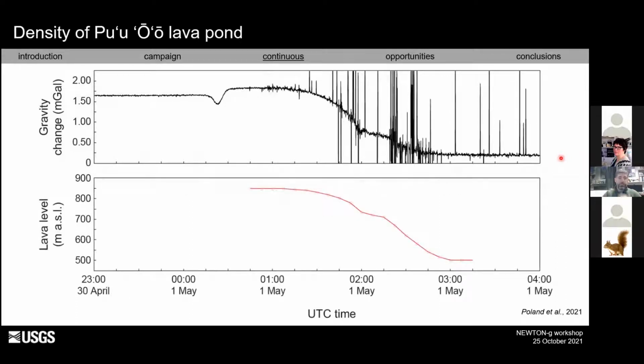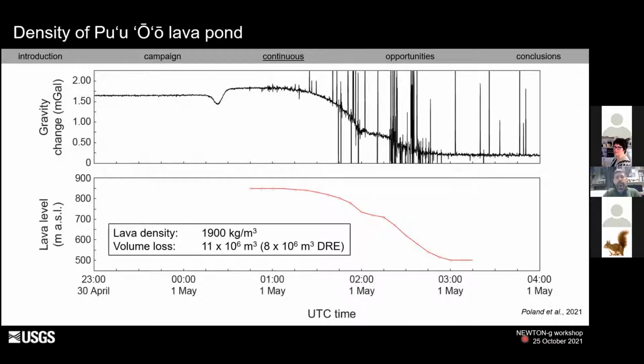Now, we were able to model this by assuming the change in level over time. You get that right here. And based on that level over time, the gravity change, and the geometry, we come up with a density of about 1.9 for the lava that was in the Pu'u 'Ō'ō vent. And this actually makes sense.